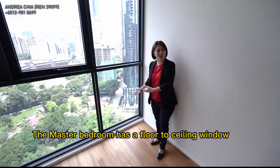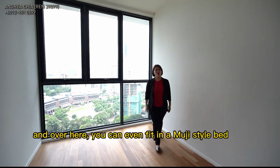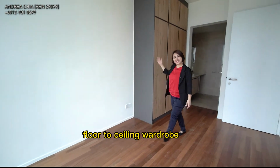This room has a floor-to-ceiling window which provides a lot of natural sunlight, and over here you can even fit in a Muji star bed, and the developer also provides a floor-to-ceiling wardrobe.